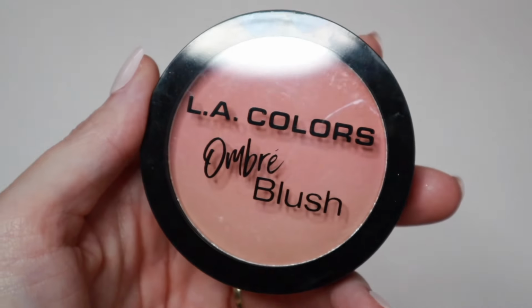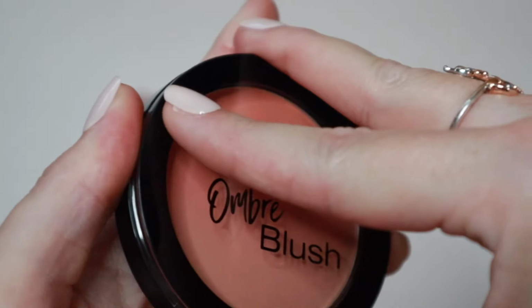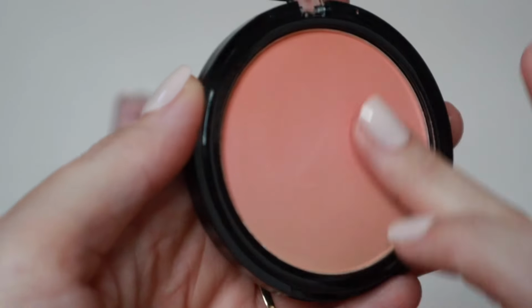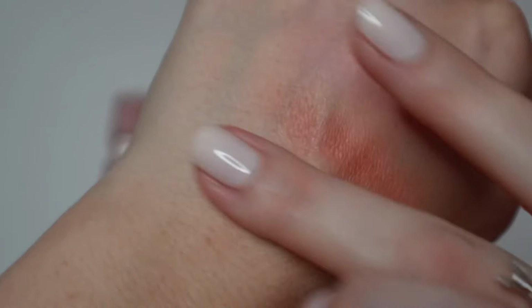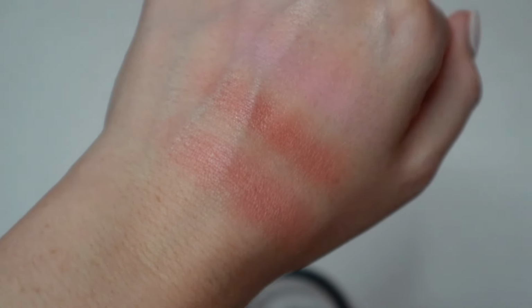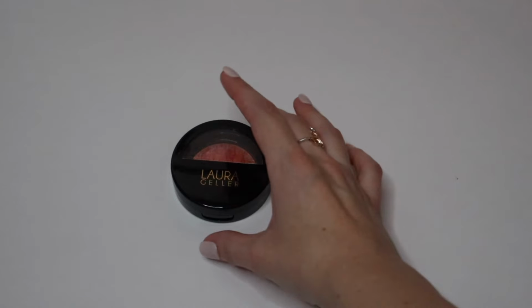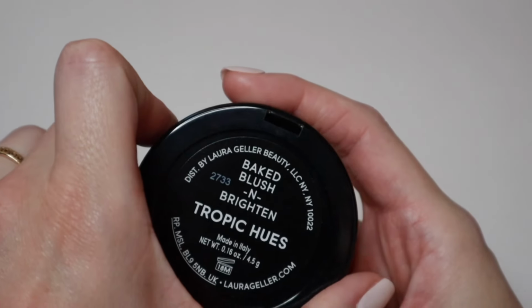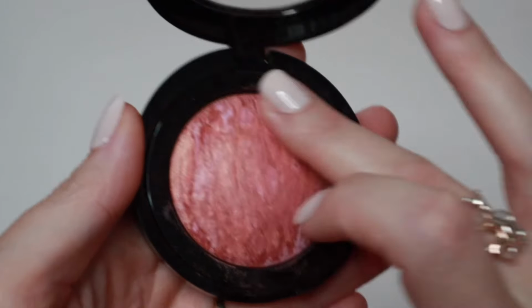Then I had 1 shade of the ombre blush, and this one is in Sunset Chic. Honestly, I think this might have been the only shade. I don't know if I've ever seen another shade in this. And it's just like more of a peachy, pinky kind of shade, but it's very pretty. Then my last 2 L's, I have one from Laura Geller and then a mini blush from Lottie London. So let's start with Laura Geller. And this is one of the Baked Blush in Brighton, and this is in Tropic Hues.